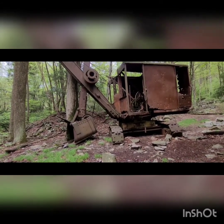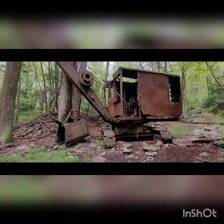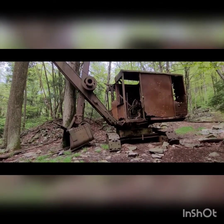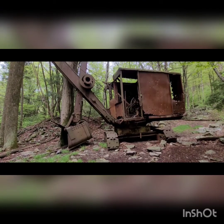It's a little bit of a trip. The drive plus the hike. But it's out here, if you want to come see it and pay your respects to a time gone by in Pennsylvania history.